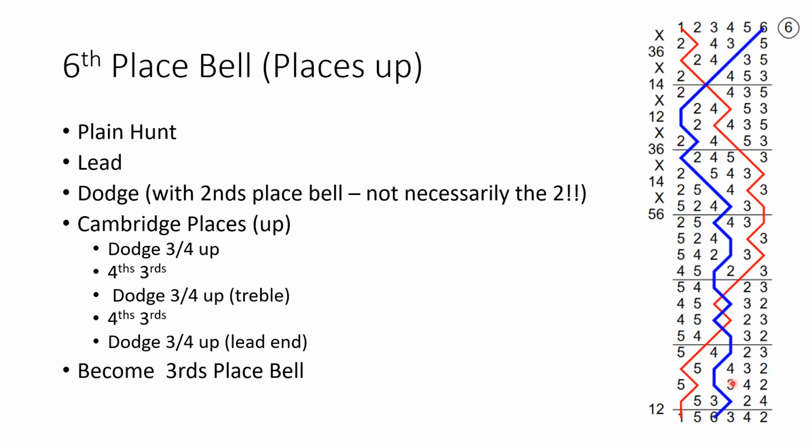So let's look at sixth place bell. Sixth place bell starts by plain hunting down to the front. We then lead. So this bell here is basically all plain hunt. We then do a dodge. You'll notice that the second place bell has made seconds over us when we're leading, and then has to dodge with us. So this lead and dodge is with the same bell. And then once we've done that, we then move into 3-4, and you can see the rest of our work is all in 3-4. So we don't move out of 3-4.